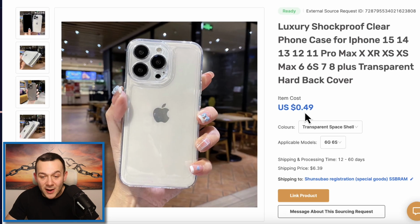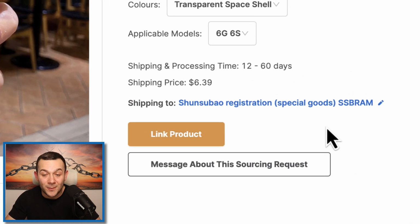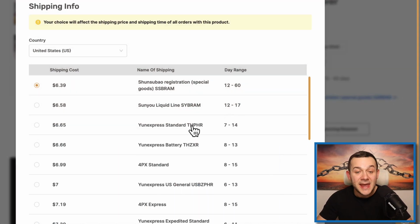And when you do that, you'll see the item cost for this phone case cover right here, for example. And if I scroll down next to where it says shipping to, if I click onto this edit pencil right here, here you'll see all of the different shipping options. So for example, this particular shipping option costs $6.39, which only gets charged when the item is actually sold, guys. We pay nothing up front.